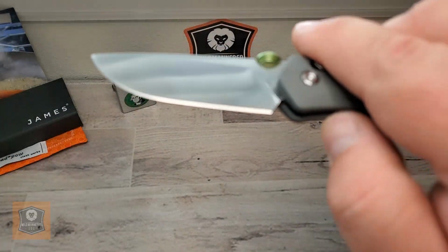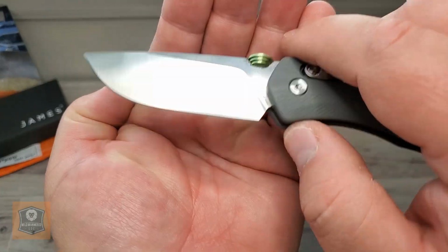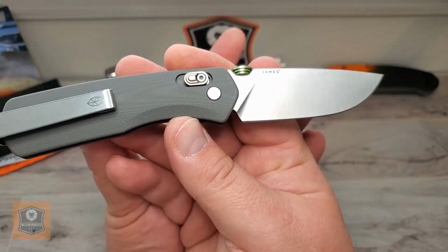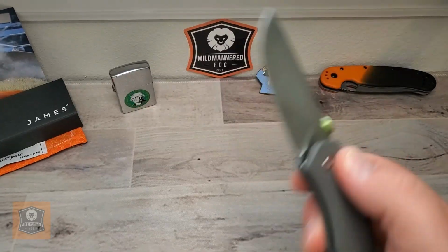Obviously, the grind, I think, is done quite well. If you can see that here, there you go. You've got this choil for sharpening. Everybody likes that. So yeah, it's fine, and for VG10 steel, there you go. So that's what we've got here with the blade. Now let's talk about action.